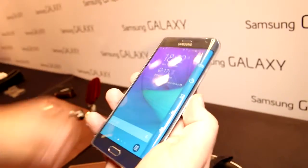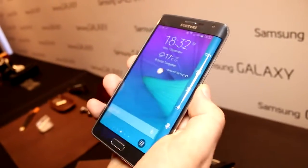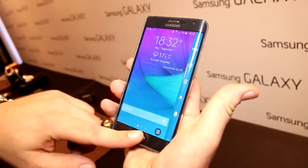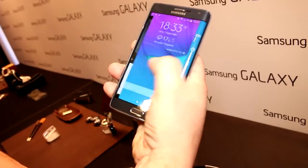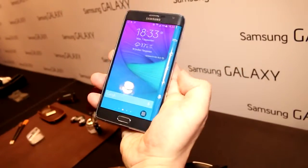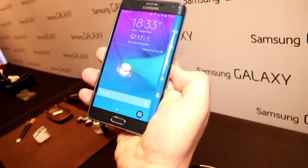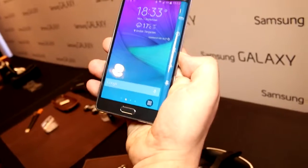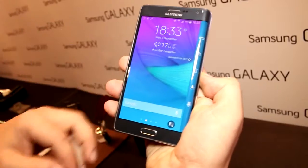So the Note Edge is actually positioned as the premium brother of the Note 4, which means they share pretty much the same specs. So we have 5.7-inch Super AMOLED panel in here. Again, what's also interesting is there is palm rejection down here, so I'm doing stuff on the screen right here, and I'm not accidentally starting stuff down here on the panel right there, so that's definitely a nice job from Samsung there. So let's get back to the device itself. 2560 by 1440 pixel resolution, Quad HD on here, and Super AMOLED panel with a very nice color reproduction. We've seen that before, same size as on the Note 4.